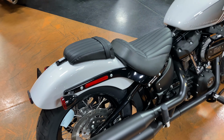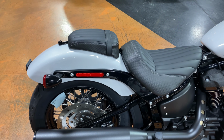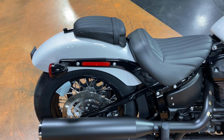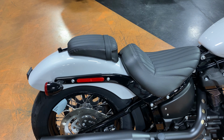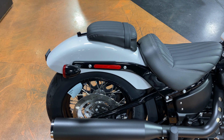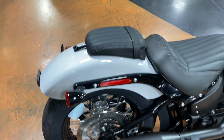Now, starting in 2021, the current model year, the Street Bob started shipping from the factory with this passenger pillion and passenger pegs on it. In previous years, the Street Bob did not come set up for a passenger, and depending on which seat and which pegs you went with, it wasn't hard to end up spending like $500 to get set up for a passenger. So it was really nice that Harley decided to do that this year.